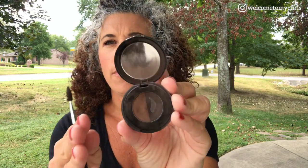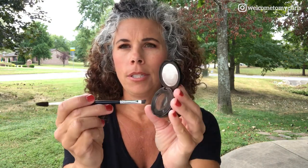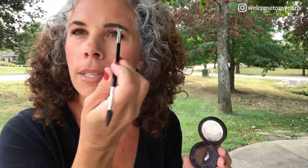I use a color called Chocolate, and there's two tones in there. And you can tell I use them a lot. But all I do is just tap. Ooh, this is hard to do backwards. My little, just tap the little end and just barely put a little bit of color on there.